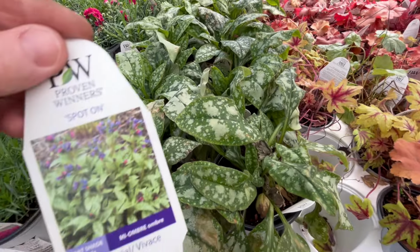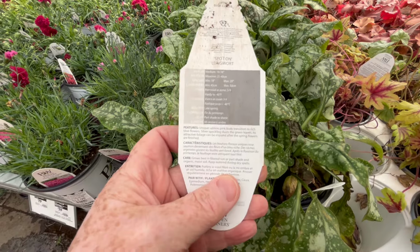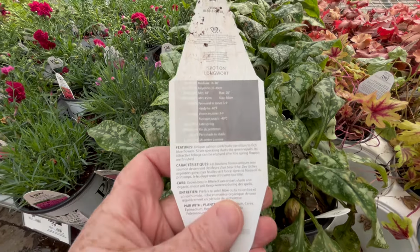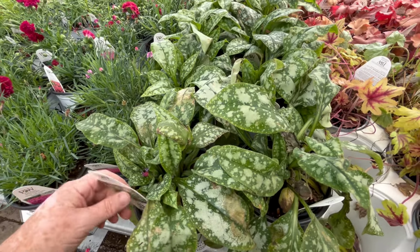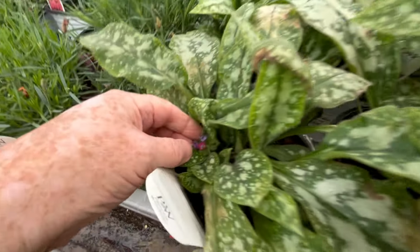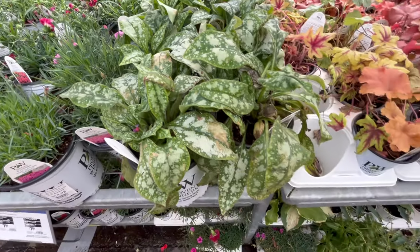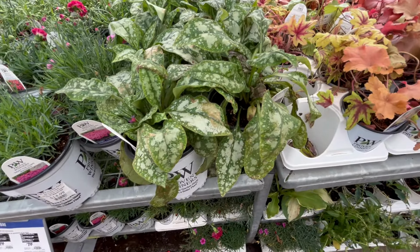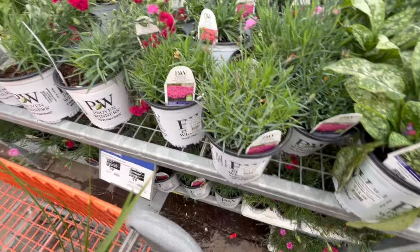Spot on, Palmaria, zones 3 to 9, minus 40 they're hardy to. These have really pretty flowers. You can see a little bit here. And these are running at $15. They're pricey.